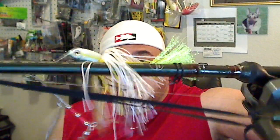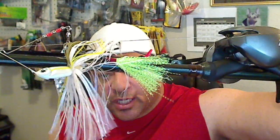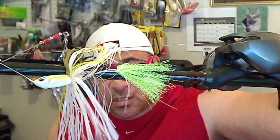We'll try this. And then my next choice, since they're saying it's going to be windy and possibly cloudy, is going to be the old tried and true and trusted spinnerbait. Now this is a double willow. What I've tied on to it as well, as you can see, is an additional chartreuse feathered trailer hook. If that's not working, I may take the trailer hook off and go with some sort of trailer. It just depends, like I said, on the conditions.